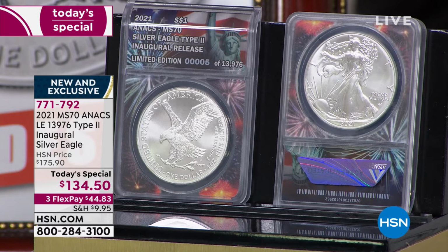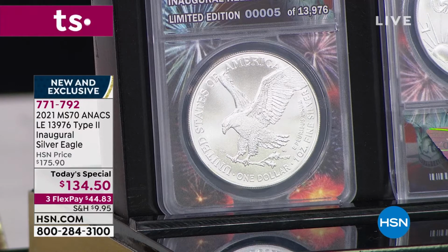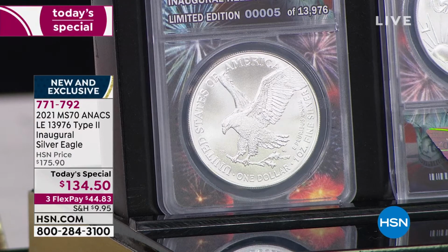That's really, really important for you to understand, okay? They do not sell these to the general public. So they only go through what are called authorized purchasers. And there's only 12 of those authorized purchasers. And they're the ones that get allocations from the mint, and then they pass out those allocations to their customers.